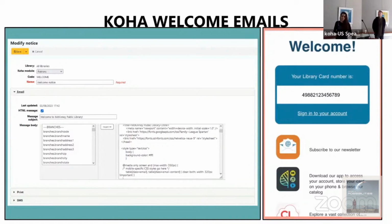And it's really helped our staff alleviate the whole spiel when they set up cards, letting them know, here's the basics, but you're going to get that welcome email for the rest. So it's been awesome. I'd like for this to be automated. All right.